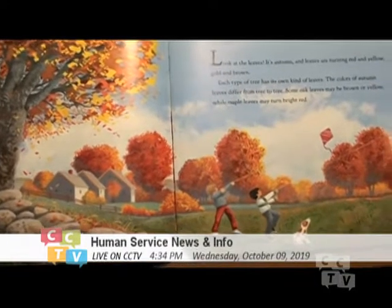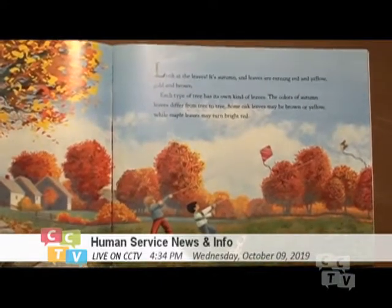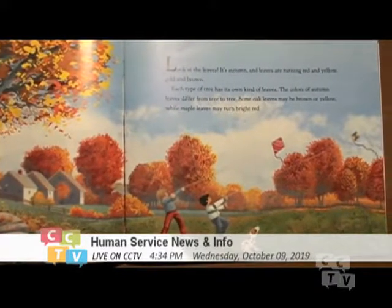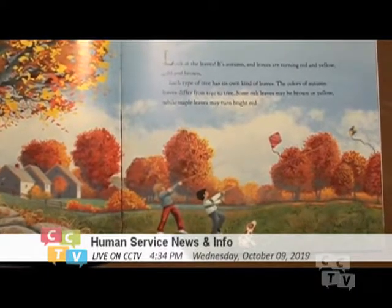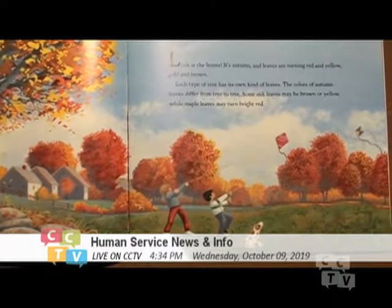Look at the leaves. It's autumn, and leaves are turning red and yellow, gold and brown. Each type of tree has its own kind of leaves. The colors of autumn leaves differ from tree to tree. Some oak leaves may be brown or yellow, while maple leaves may turn bright red.